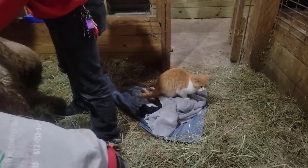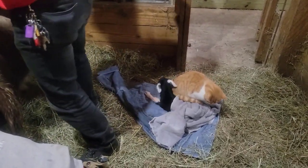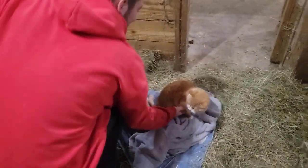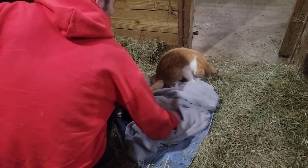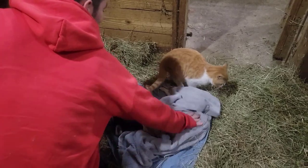Benjamin's going to snuggle up with the baby goat. I think he's snuggling on the baby goat. He's like, I'm just trying to keep you warm, buddy.